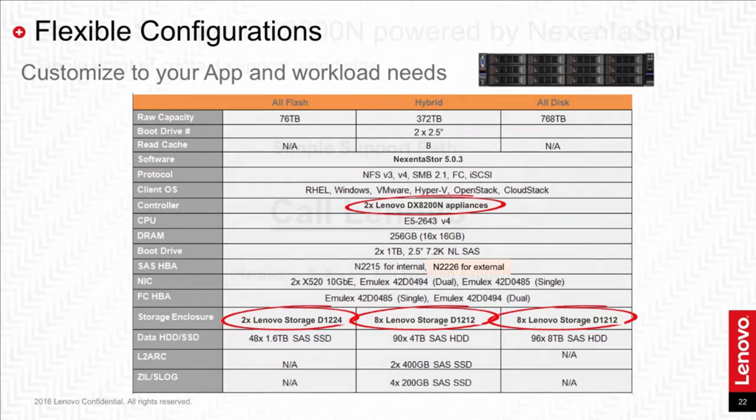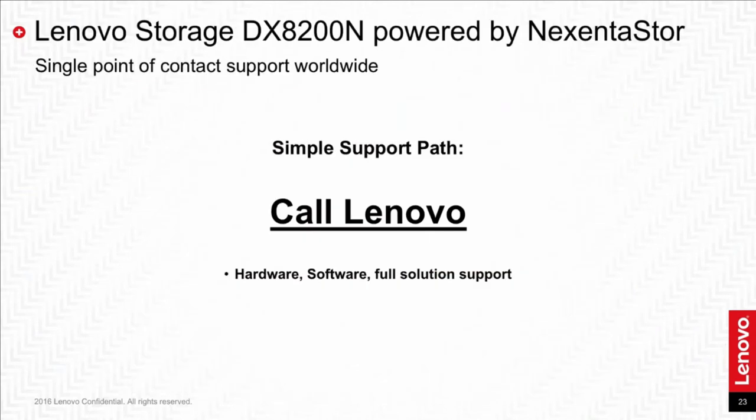Now, I hit on this earlier, and I put this slide in here on support. How do we service and support this DX8200N? It's really quite simple. You call Lenovo. I thought a really pretty slide would go well here, but guess what? It's really simple. And that's the point of the ease of use and what an appliance really brings.